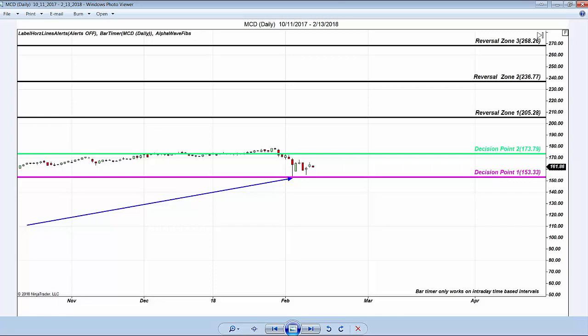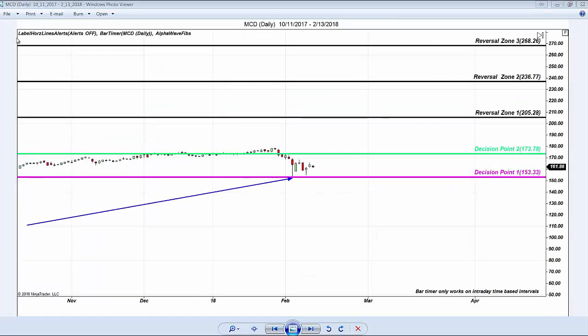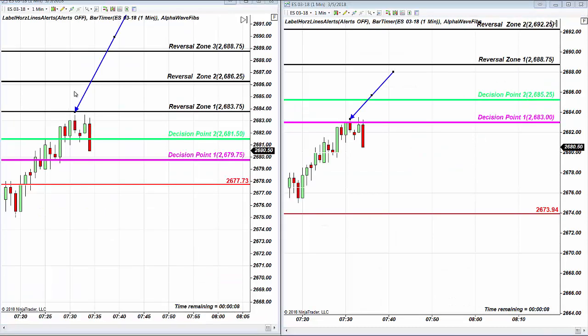Are you a Forex trader? Are you an options trader? Do you understand the importance of these levels? If you do, you would know extremely well: identical formula applies to any instrument. Remember Amazon in 2014? When it came out with excellent earnings, why in the world did it crash from the reversal zone? Exact same thing as S&P is doing right now on the 1-minute chart. Are you surprised? That's the accuracy of the method.